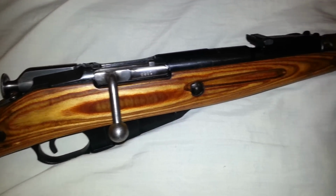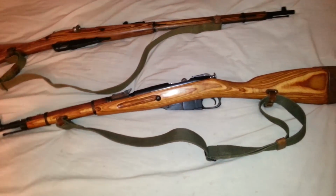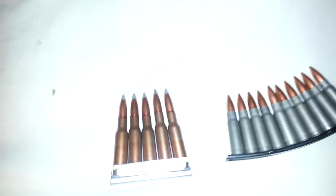Sweet. These guns are awesome, guys. Rudy El Segundo here. Sorry for that intro. It's a little bit unconventional, but I'm going to go with it. Screw it. Why not? Oh well.